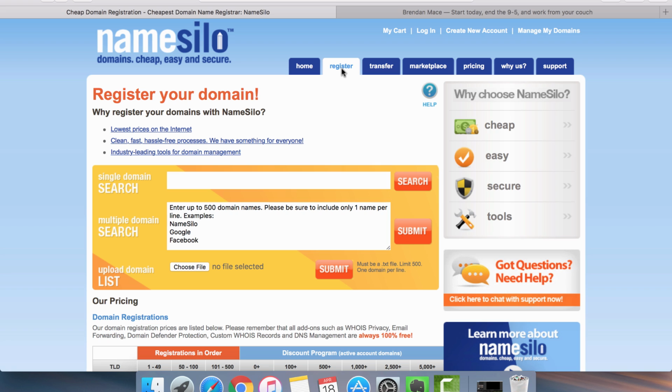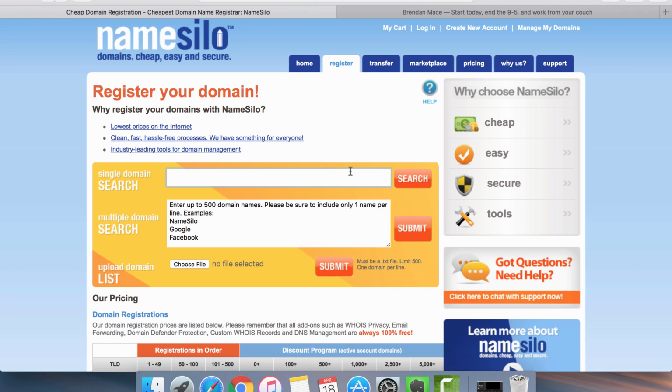I know some other sites out there like GoDaddy, for example, lure you in with a really cheap price, but then after you've paid for the website, they charge you a very dramatically increased rate in each following year. So you really got to be careful that you're picking an honest, reputable site that's not going to screw you over in future years. So NameSilo, I've never had a problem with. They have the same price year after year after year, and it's about $8 per year, so you're looking at around 75 cents per month.